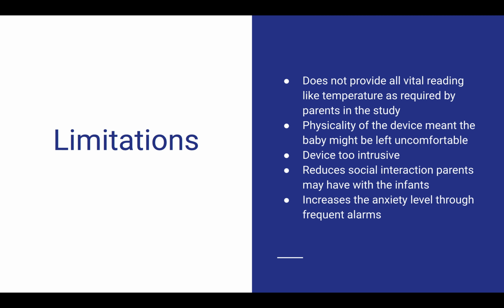There was also a reduction of social interaction from the parents to the infants because they could monitor the child remotely. Hence, there was no physical monitoring from the parents, which in turn led to an increased anxiety level due to frequent alarms from the device.